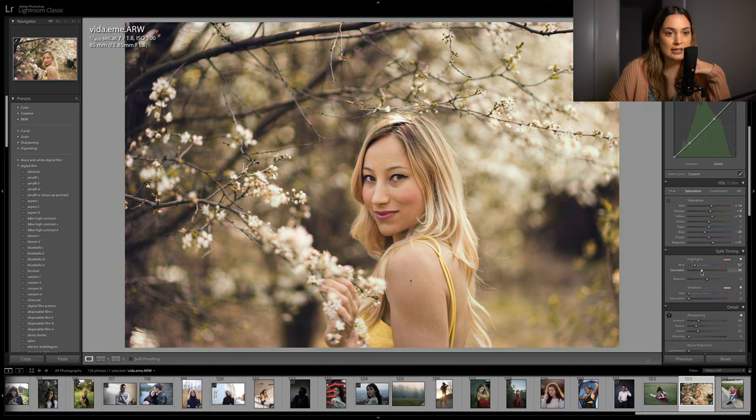Ooh, that's pretty. Oh, I like the pink shadows. I feel like I don't do pink shadows very often, but today they're popping up more and more. So that's nice there.